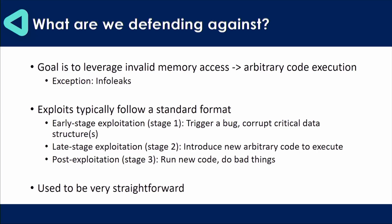Now, each exploit is unique, but they generally follow a pretty standard template. Usually there's early stage exploitation, which is trigger the bug. Late stage exploitation, which is where you want to introduce new code to execute, and then post exploitation, which is run that new code and do whatever else you want to do. This used to be very straightforward when the standard was stack overflows. Basically, you would just overflow the stack, change an instruction pointer, point it back at your own data on the stack, and because there was no NX or anything, you could just run your own code. These days, though, it's a lot more complicated.